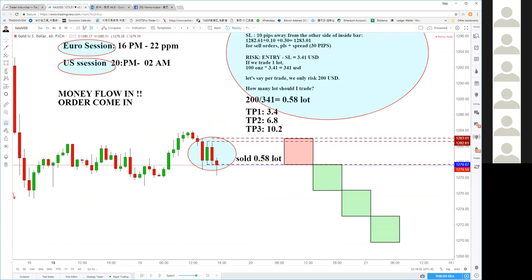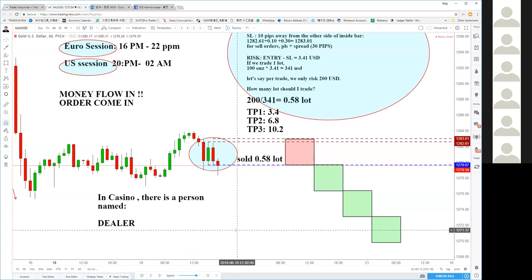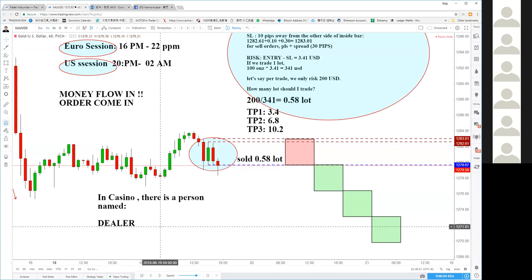No emotion, okay? You know, guys, in a casino, there is a person named what? Dealer. So will the dealer panic if the dealer loses money? Will the dealer be happy when he takes your money? No, because when he loses, it's the casino's money. When he wins, the client loses money. It doesn't go to his account. He has no emotion. He just follows the rules. You win, he gives you money. You lose, he just takes your money away. The dealer doesn't care whether he wins or not.